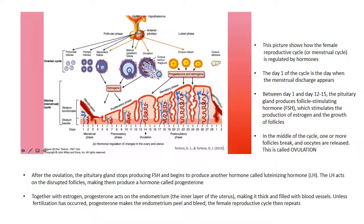It needs to stick to the wall, to the inner lining of the uterus, to the endometrium. If the endometrium is not vascularized, if there are no blood vessels in it, implantation, the sticking of the fertilized egg to the wall of the endometrium, may not occur, right? So the pregnancy will not begin.